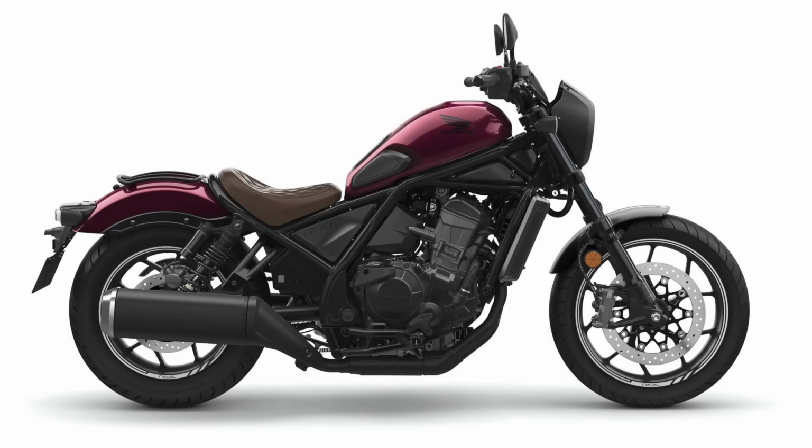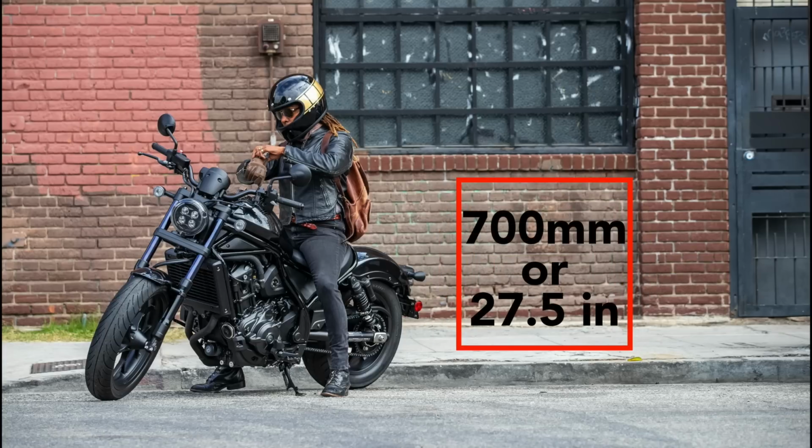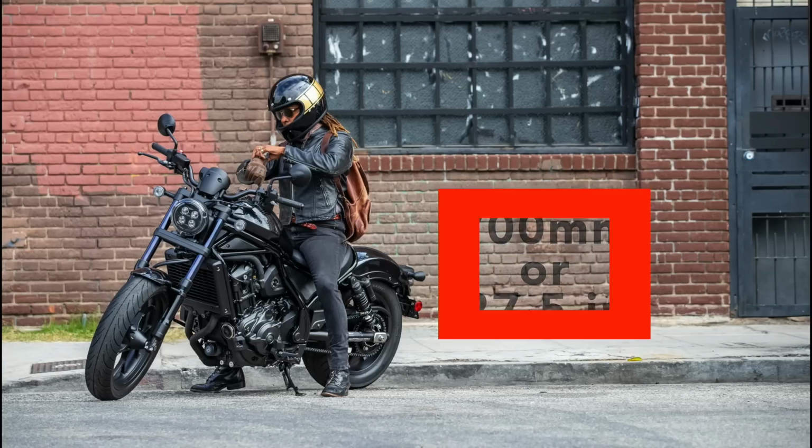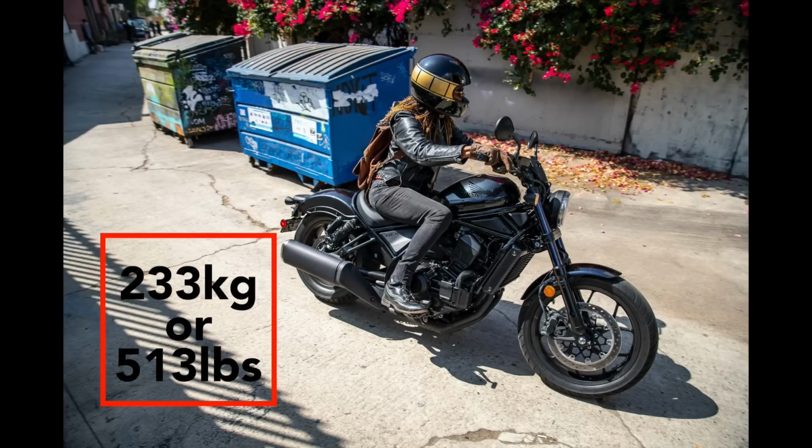The fat 180 and 130 section tyres do look the part too. The seat height is a nice and low 700mm or 27.5 inches, which will help the rider balance the 223 kilograms wet weight of the bike, or 233 kilograms if you choose the DCT model.